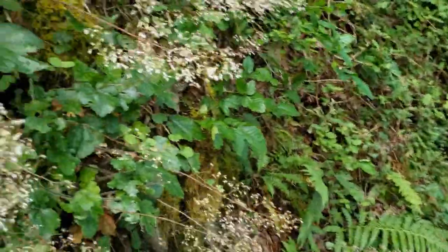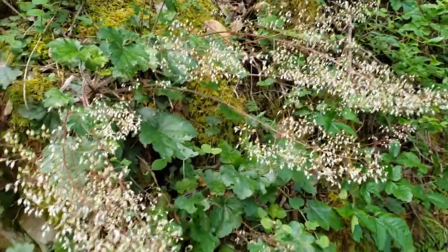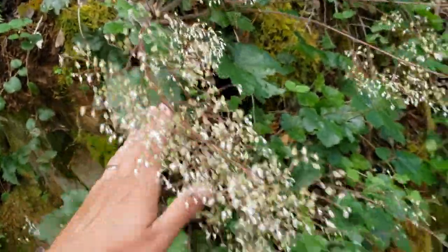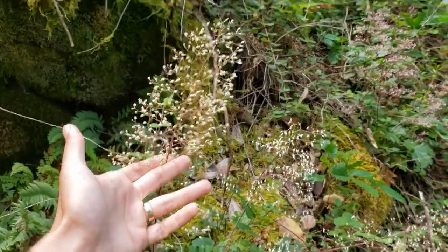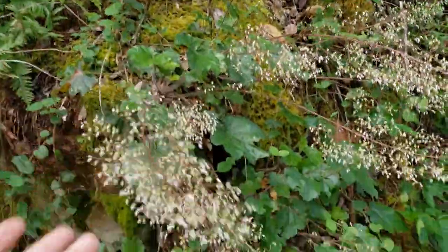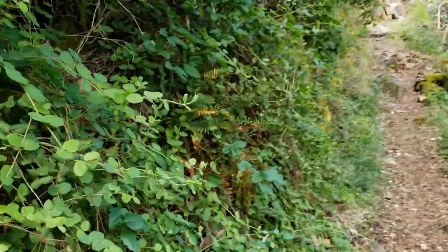What else? Some more beautiful Heuchera in full flower. Just a gorgeous plant. It looks so unassuming most of the year. And then this time of year, it sends up these enormous, for its size, flower stalks with very tiny flowers. And yeah, just dots the hillsides in this area.